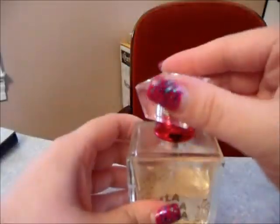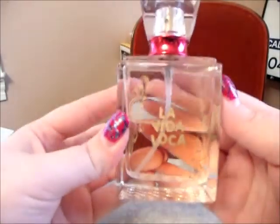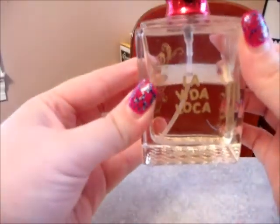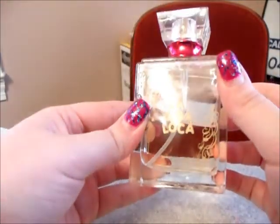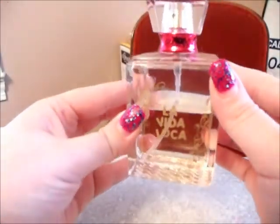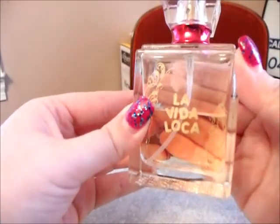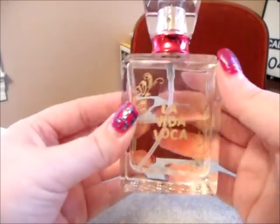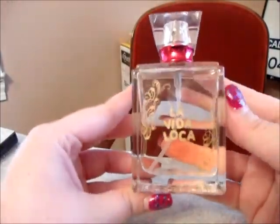And this one, I really like the perfume for this. This is the La Vida Loca perfume. I also have the La Vida Loca shower gel and lotion and the perfume too. They all came from the same person. I got it as a Christmas gift one year. I still have it. I try to save it because I really like the scent of all three of them: the shower gel, the lotion, and the perfume.